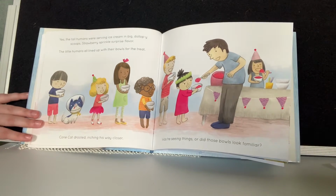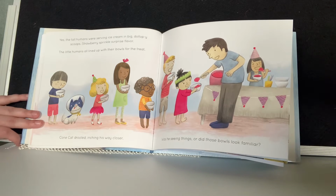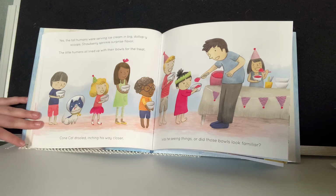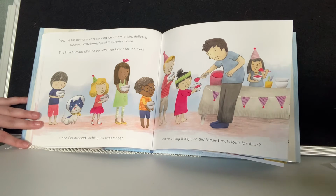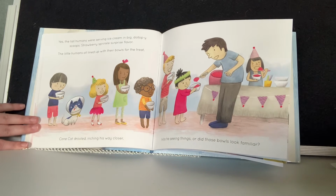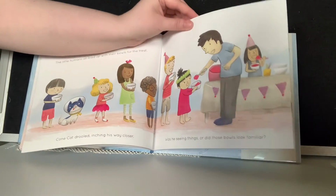Yes, the tall humans were serving ice cream in big, dollopy scoops, strawberry sprinkle surprise flavor. The little humans all lined up with their bowls for the treat. Cone Cat drooled, inching his way closer. Was he seeing things? Or did those bowls look familiar?